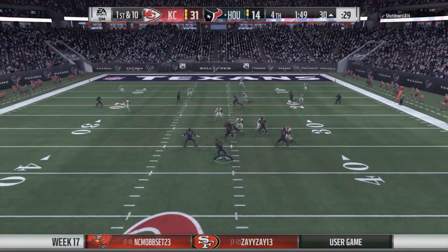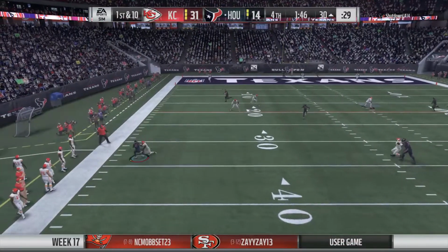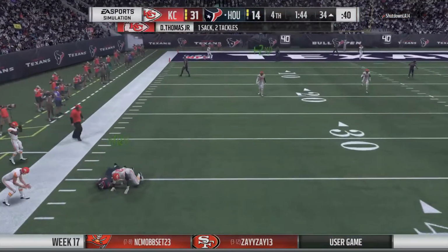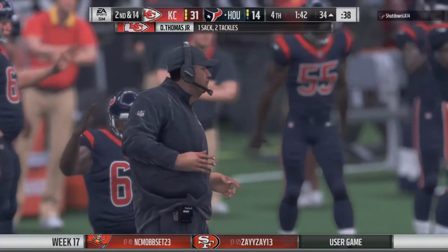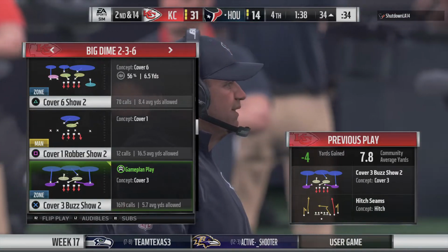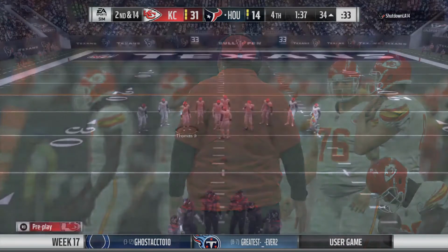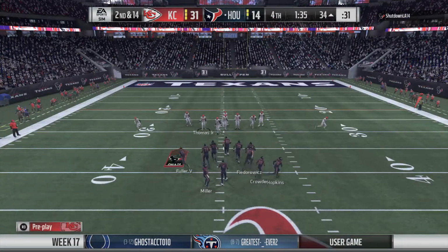A shotgun snap for Watson. Being chased out left. And no escaping this time as he'll go down. They got him for a sack. The amount of sacks that they've absorbed in this game is absolutely extraordinary.